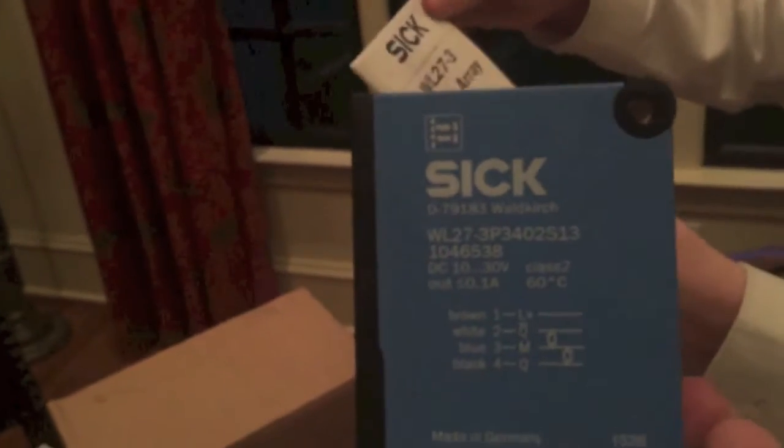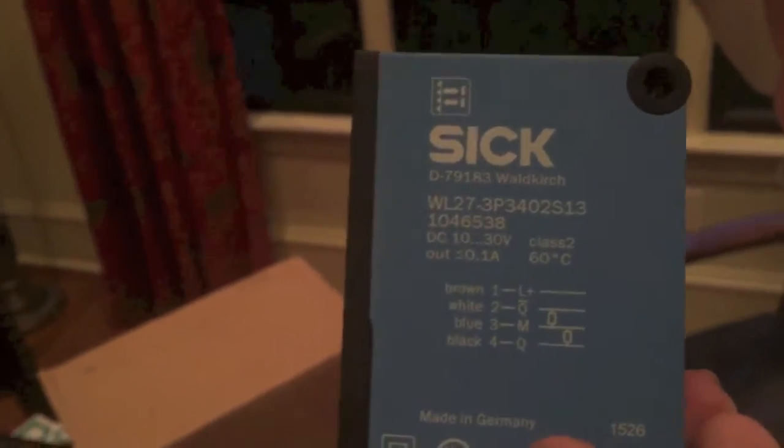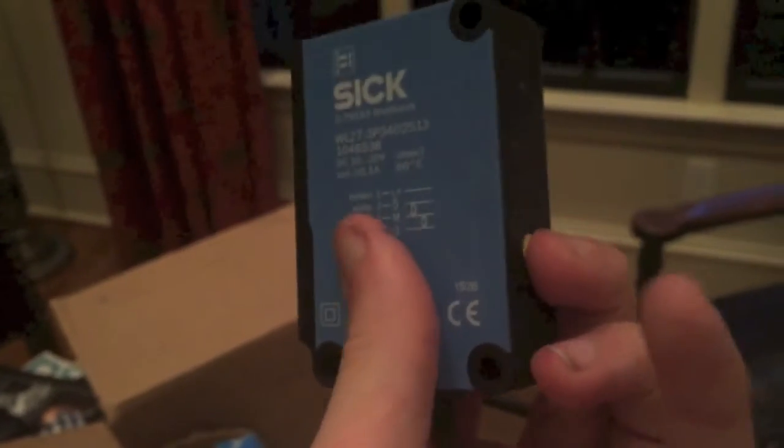It's a reflex array sensor. Reflex array sensor, all right. Indeed. We'll have to research what those are. It has a little reset button on the back. For the optical non-contact detection of objects, animals, and persons. A reflector is required, so that's what the reflector is for.